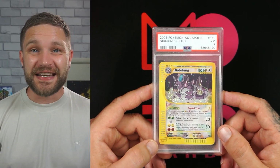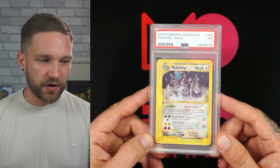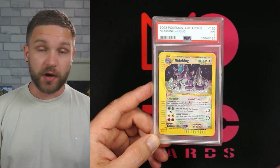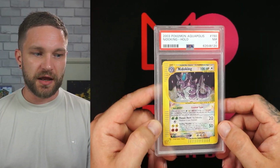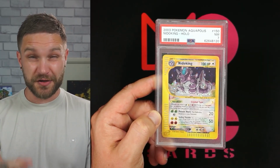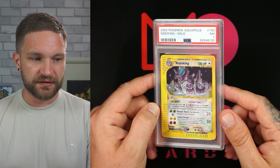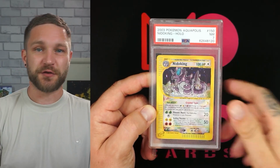All right, first up we have the Nidoking, the Crystal Nidoking to be precise, from Aquapolis. This is a stunning era for Pokemon cards and actually some of the rarest cards Pokemon have ever made because the popularity was really dying off. And this was like the last hurrah for Wizards of the Coast and Pokemon. These were the last sets they actually made together, Skyridge, Expedition and Aquapolis. So yeah, they are really good ones to get your hands on, to be honest, and they will be true vintage collectibles in the future for sure.